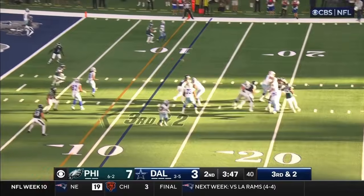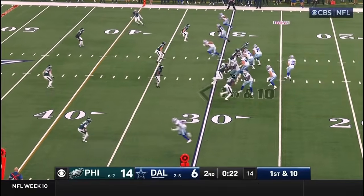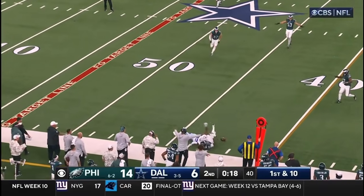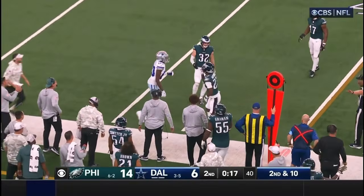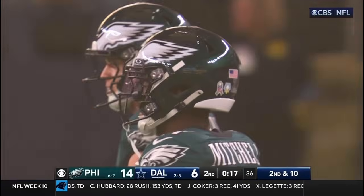Rush looking at the end zone. Instead goes to the 7. Thanksgiving. We'll see you then. Here's the first and 10 with Rush's pass. Incomplete. Knocked out of the hands. Mitchell doing a great job of breaking it up with Brooks trying to make the catch.